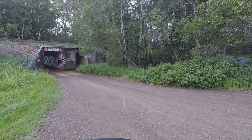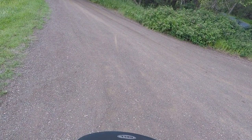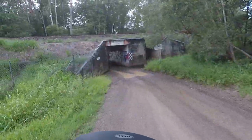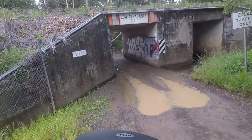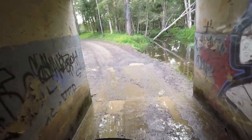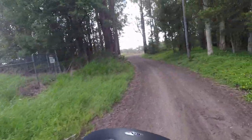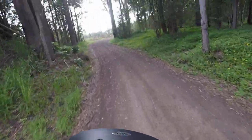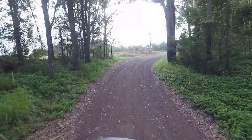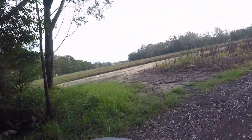Just adjusting the power. Alright, let's go. Haven't been up Young's Road before. Under the rail line. Well, turn that front motor off. Don't need it. And we got more pipe.